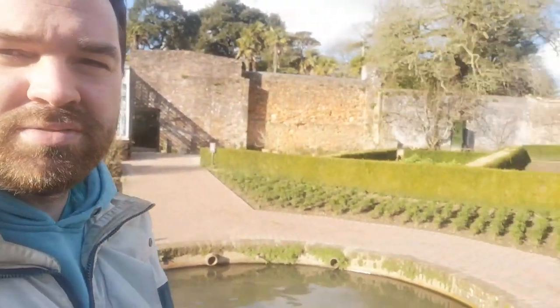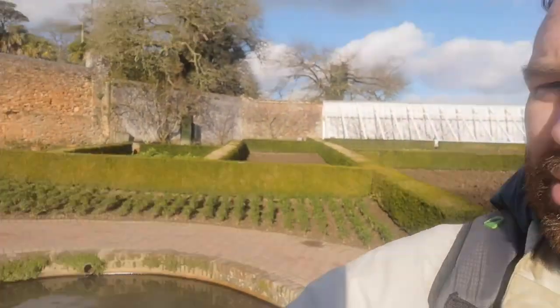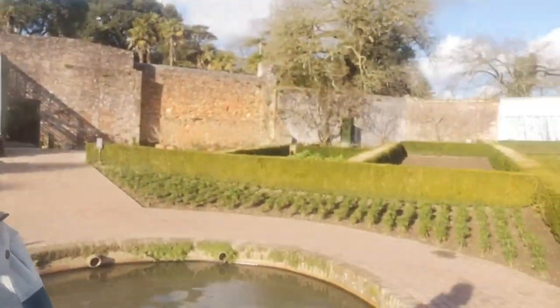So here we are inside the, don't know what you call these, plant growing bit. So they are all lovely bits of vegetables or borders of things. Some of them are closed, which is fine. Don't have to go in to appreciate all the work that's going on in them. They're greenhouses.